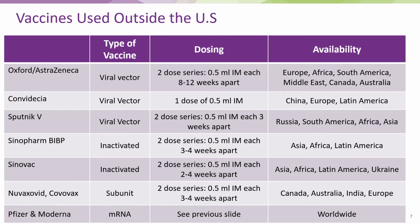There are also certain vaccines that are used outside the United States. This table here shows the vaccines that are used out of the United States, what type of vaccine they are, the dosing, and what countries they are available in. Starting off the list with Oxford AstraZeneca. It's a viral vector type of vaccine. It's a 2-dose series, 0.5 mL each, given 8 to 12 weeks apart. This vaccine is available in Europe, Africa, South America, Middle East, Canada, and Australia.